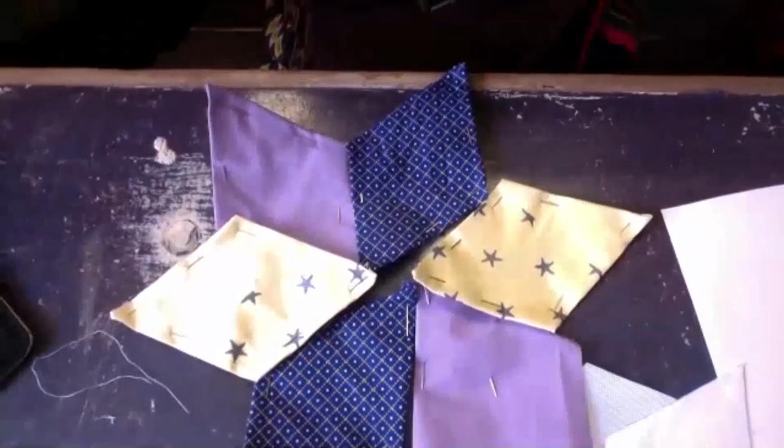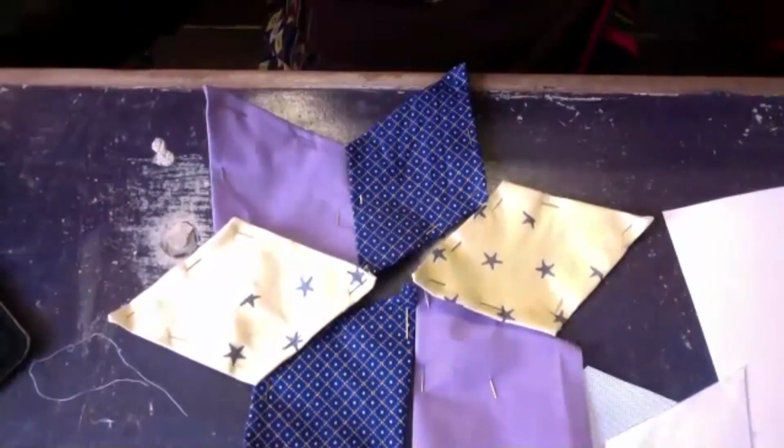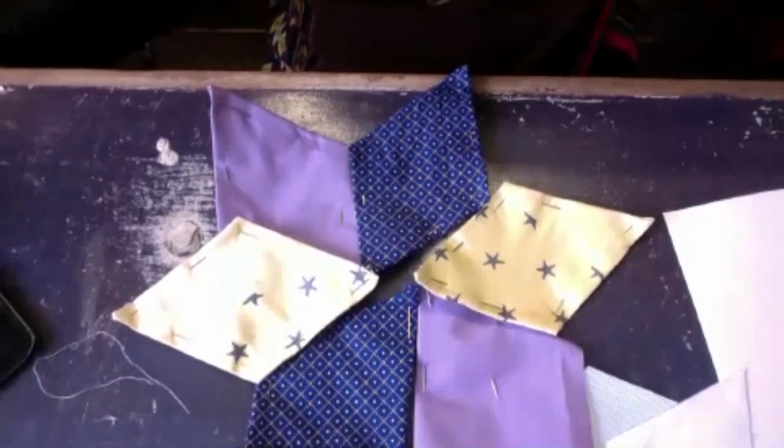Now, another way you can actually lay out these, they don't have to be like tumbling blocks. Another way you can lay them out is like a star, and you can join them all up like a star. So I'm going to just lay them on the table because that's the only way. And I'm going to turn my camera out and see. So that's the same tumbling blocks, looking like a star, all from diamonds.